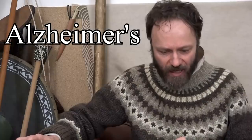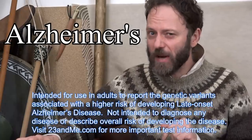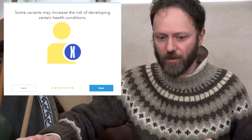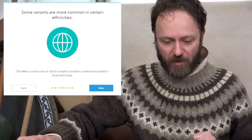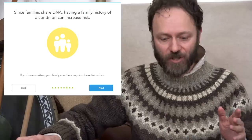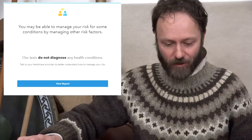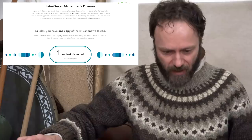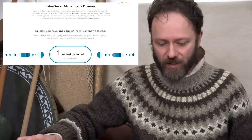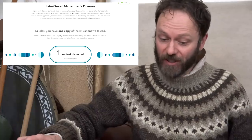Late onset Alzheimer's disease, open report. Now here, I have some anxiety in that I did have grandparents who got some Alzheimer's symptoms before they died. There's a load of warnings there, which I've just seen, which are saying, don't worry, if this doesn't sound good, it's not the be-all and end-all. Okay, I have got one copy of the E4 variant, which means I have a slightly increased risk of developing late onset Alzheimer's disease. Lifestyle, environment and other factors can also affect your risk.